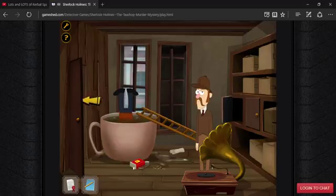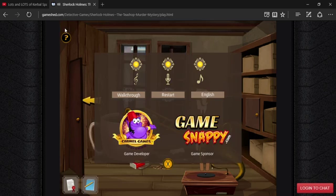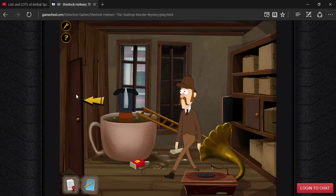Okay, let's head into the other room. So yeah, this is a point-and-click style game, where, okay, we have the insurance policy, we have our notebook. We don't have anything to write in our notebook yet. Anyway, I think that's it for this room. Let's move on.